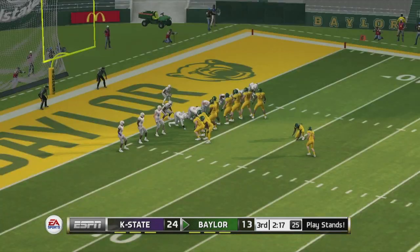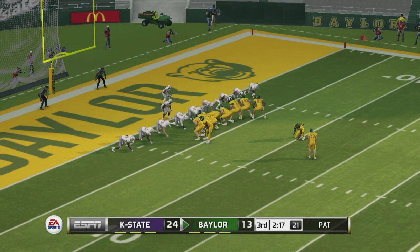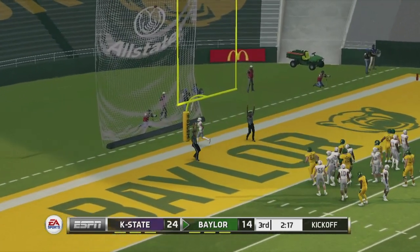He caught it. The only thing left to say about this play is that was an excellent catch. And he hits the PAT.